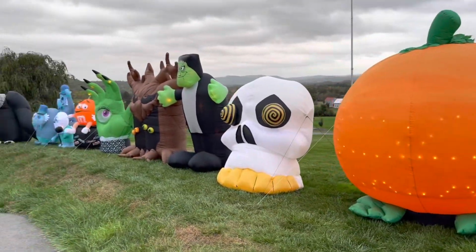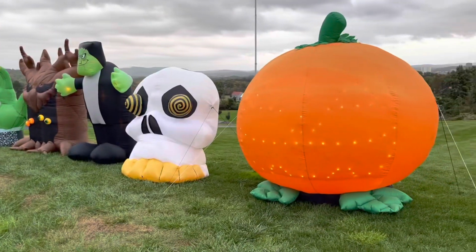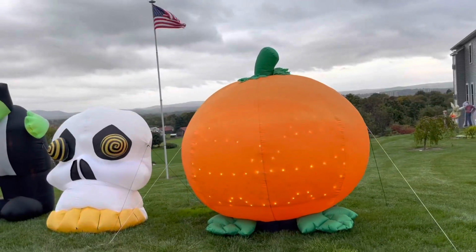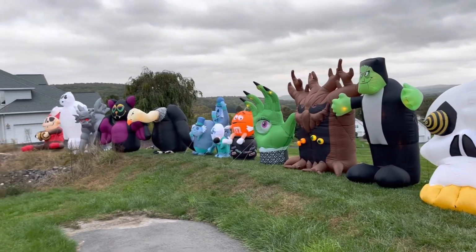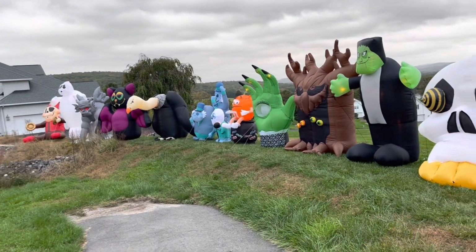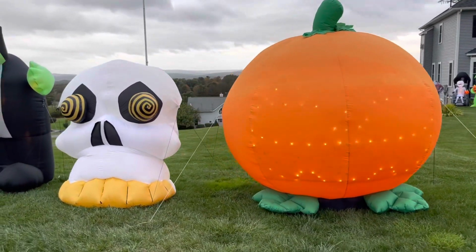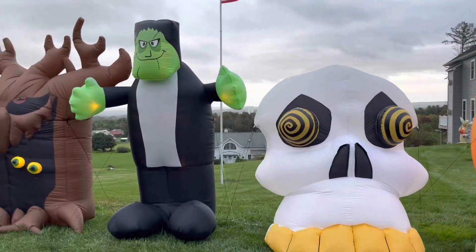Alrighty guys, so here is the next section. Was able to fit a lot of them in this area this year. Very happy about that. And I did utilize another section to put some of the bigger ones I did have here the last few years, so that I made more room to put more of the smaller ones, I guess. So we got the Light Sink Pumpkin, Spinning Eyes Skull, classic 2002 Frankenstein.